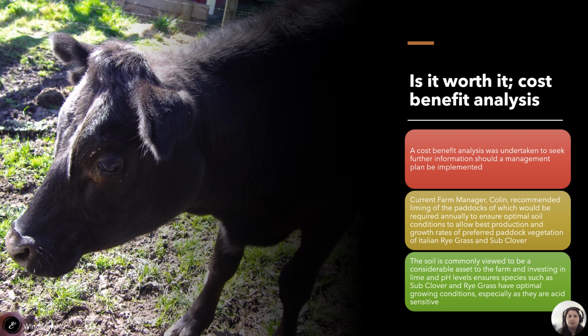Current farm manager Colin prefers the recommended control method of combining liming and improvements to obtain optimal soil conditions to allow beef production and growth rates for the preferred paddock vegetation of ryegrass and subclover. The soil is commonly viewed to be a considerable asset to the farm, and investing in lime and pH levels ensures species such as subclover and ryegrass have optimal growing conditions, especially as they are acid sensitive. This is taken into consideration along with the property's agistment agreement when completing a cost-benefit analysis.